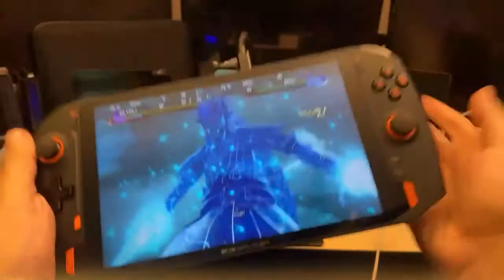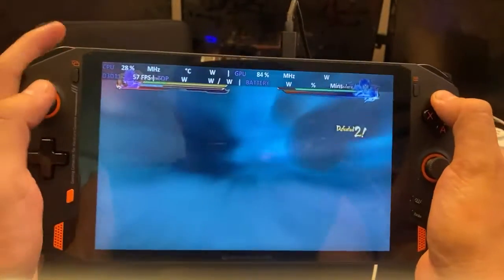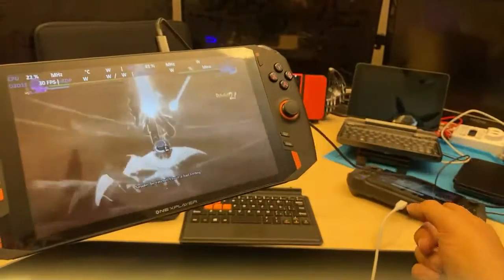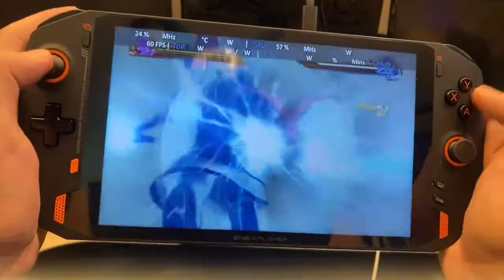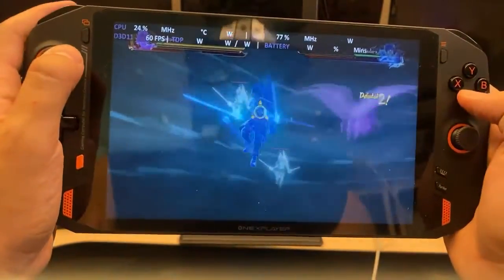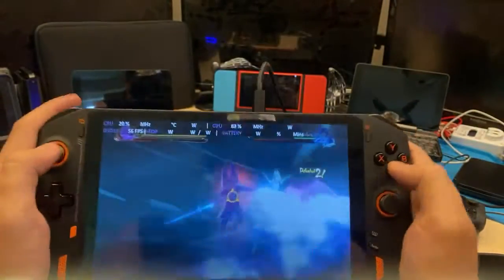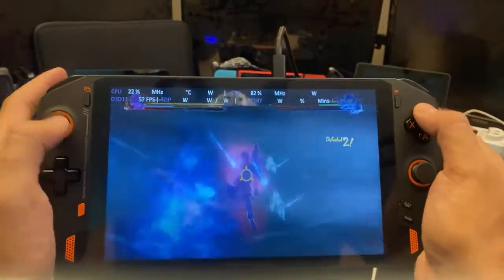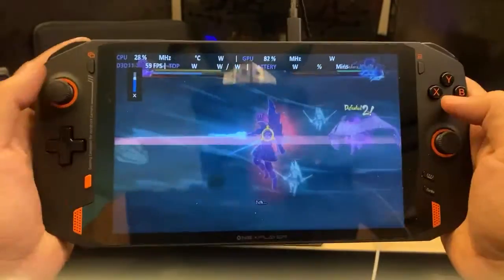Oh yeah, so I got the 1165 G7, but I got the 1195 G7 coming, but that's the 1165s. I'd like to try out the 1X Player 1195 G7, and I got the AMD GPD Win Max coming, the AMD version. Those are the 2019 Intel one and the 2021 Intel one. Hopefully you can hear me, guys. Yeah, let me turn that down a little bit.